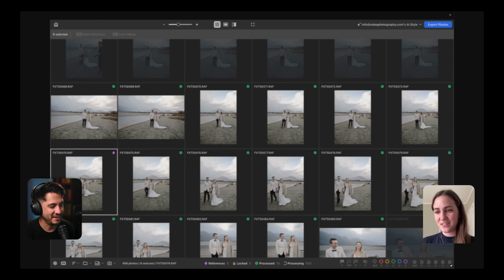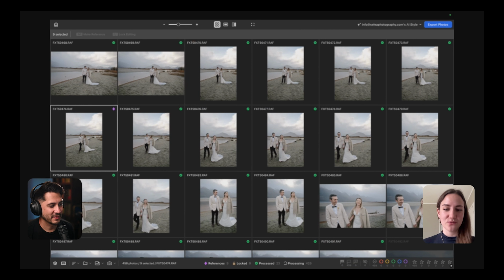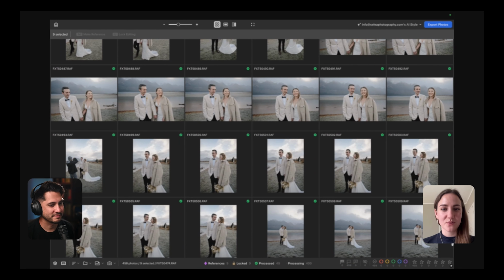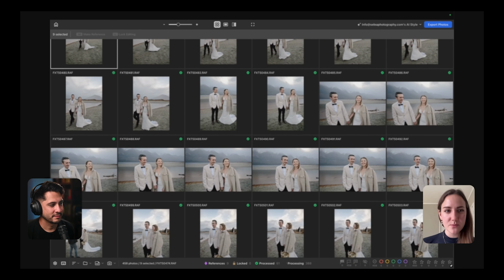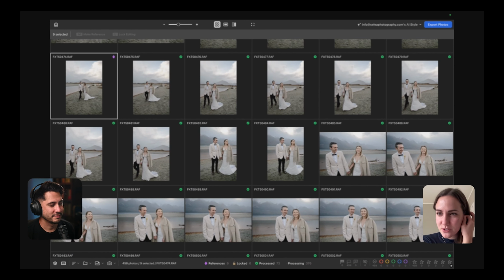Definitely, because I know that this is a unique feature for Polarr Next. It's nice to see it happen because then you're a little bit more aware of what's happening and where it's going and things like that. I do notice that some of them are probably getting cropped, like here, but that's all good.